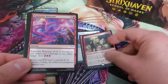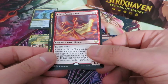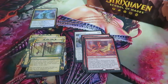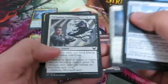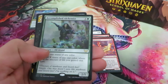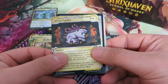Something very important, remember to check the lesson slot. You can find a rare or a mythic lesson card plus another rare or mythic card in your slot, and maybe another rare or mythic card in your Mystical Archive slot. So in theory, in a booster pack of Strixhaven, you can find, very difficult, but you can find five mythic cards. Sorry, four mythic cards, including also a foil mythic card.